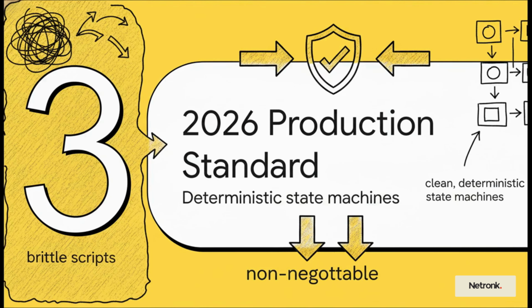So, how do we escape this nightmare? Well, this is what we're calling the 2026 production standard. It's all about moving from those chaotic scripts to clean, predictable, deterministic state machines. And this isn't just a friendly suggestion. It's pretty much the non-negotiable best practice for building professional AI systems.